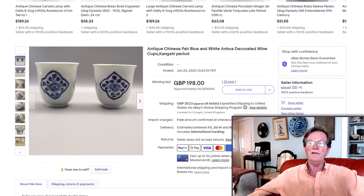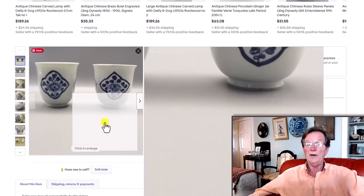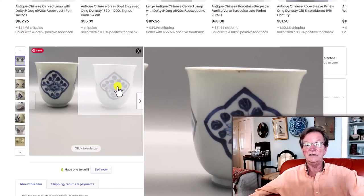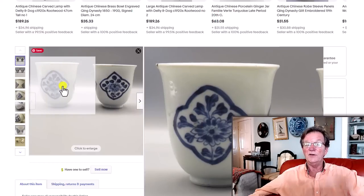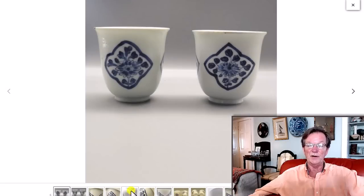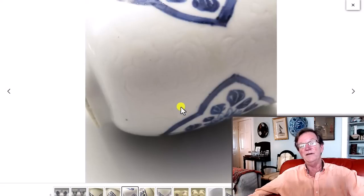And then this, the pair of Kangxi cups that we'd mentioned last week that we thought were pretty nice. Apparently, a few people thought they were pretty nice too, and they ended up selling for $250. And that's just about the sweet spot where the value was. But these had Anhua decoration in them. Remember, that's a value added. If they didn't have the Anhua decoration, they probably would have brought 100 less or 75 less. But these were very, very nice.